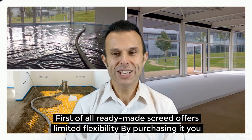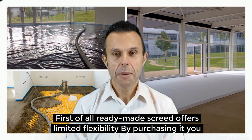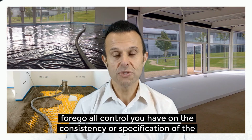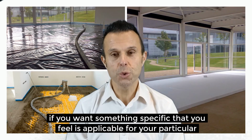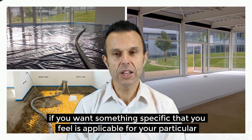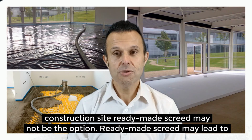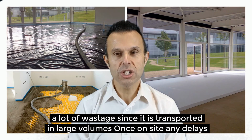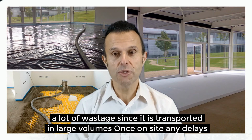First of all, ready-made screed offers limited flexibility. By purchasing it, you forgo all control you have on the consistency or specification of the screed you use as you work through the project. Hence, if you want something specific that you feel is applicable for your particular construction site, then ready-made screed may not be the option. Ready-made screed may lead to a lot of wastage since it is transported in large volumes.